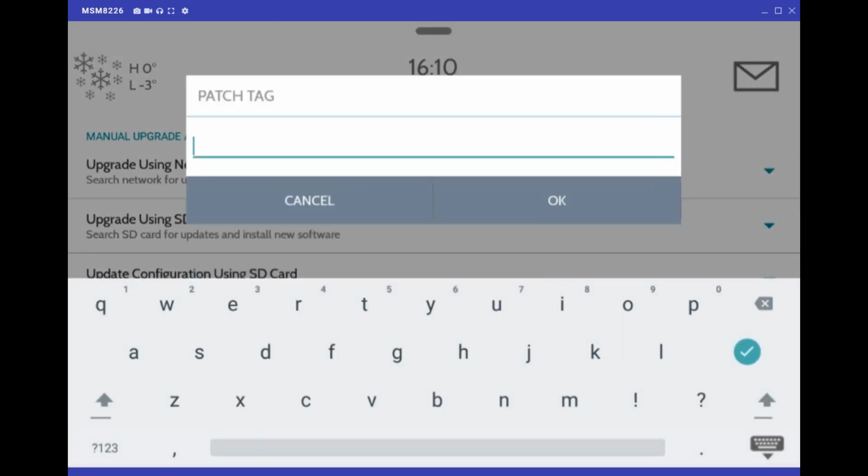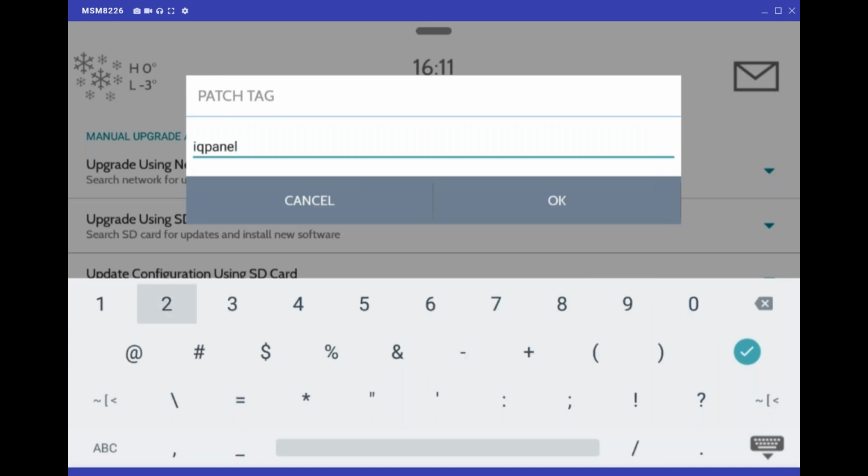I don't know if you want to make a note of this at this stage if you've got a pen and paper, but don't worry if not. If you contact us after, we'll give you the patch tag. At this point, everything's going to be lowercase with no spaces. So we're going to type IQ panel, and we're going to put 2.5.4. Okay. At this stage, I would press OK to that.